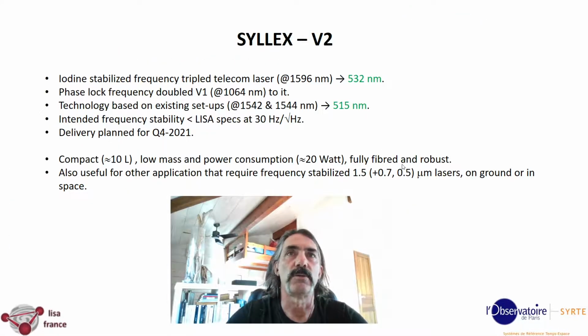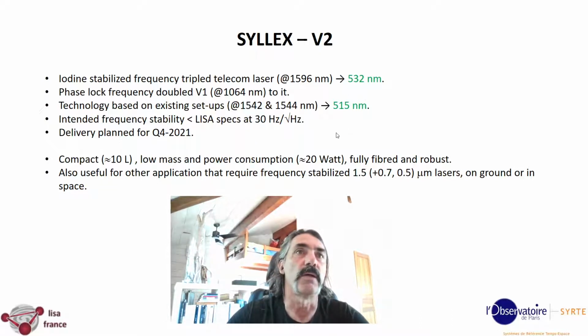Okay, I will now come to the Silex V2, which is the iodine stabilized part. As I already mentioned, we start from a telecom laser at 1596 nanometers, which we frequency triple, which gives us 532. That is then locked to the doubled laser from the V1, so the doubled 1064, which locks essentially the 1064 laser to the iodine and thus confers its stability.